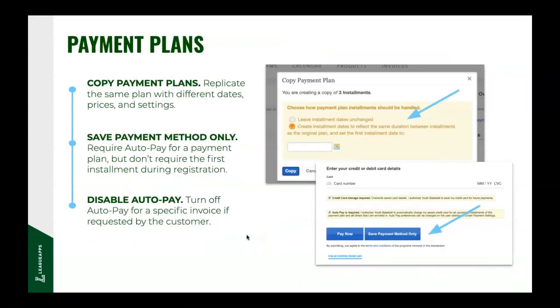So moving on to payment plans. This is another area that we're continuing to invest in. It is a very important part of LeagueApps. We see more and more partners using it. It gives great flexibility to your customers if they need a special financial situation set up.